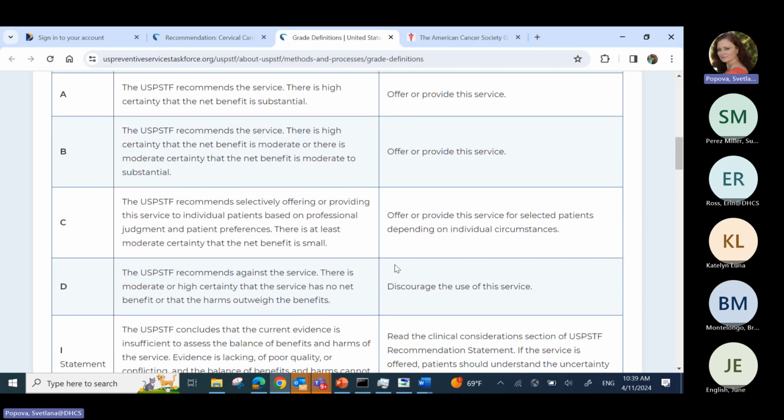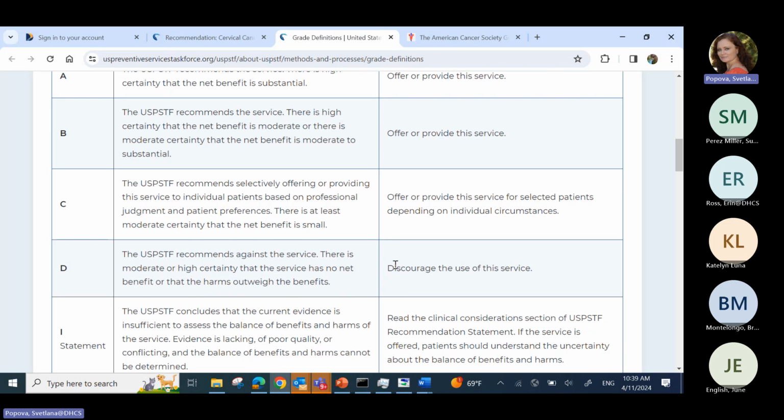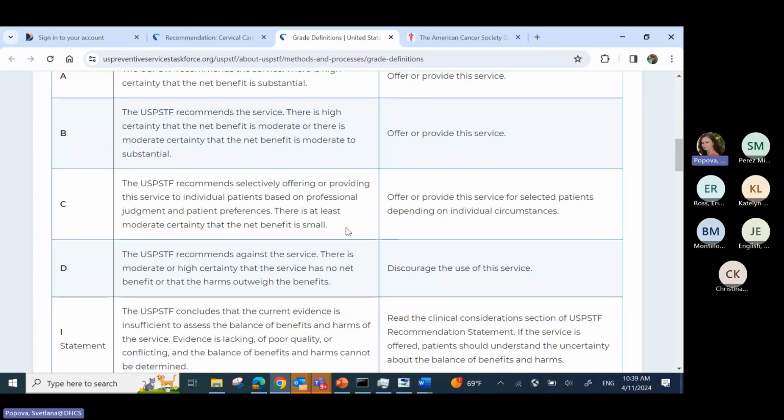Then the recommendation C shows that USPSTF recommends selectively offering or providing the services to individuals based on professional judgment and patient preference. There is at least moderate certainty that the net benefit is small. So as you can see, there is kind of more uncertainty whether or not something needs to be recommended.